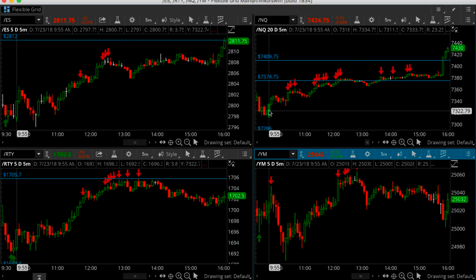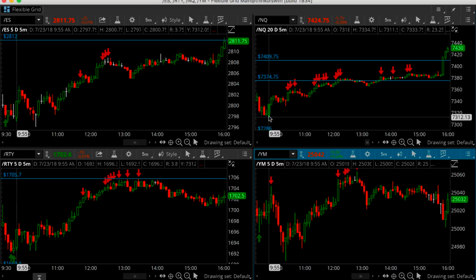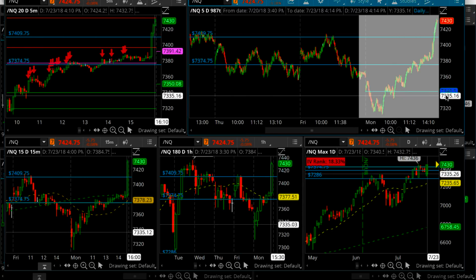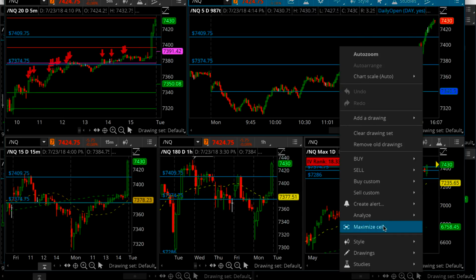what caught my eye in the next 5 minutes was at 9:55 in the Nasdaq, where you can see we actually did pierce on this tail this new low. So it's very minute right there. And if we drill into a smaller time frame chart here, you can see a little bit clearer how that happened. So let me go ahead and maximize this cell, and I'll show you guys that.